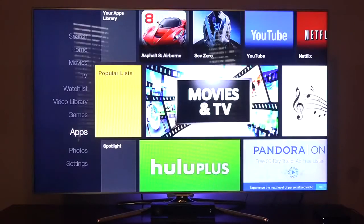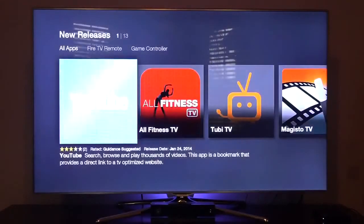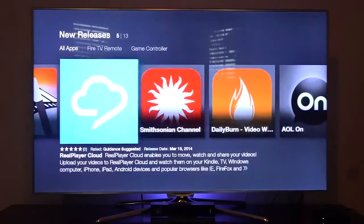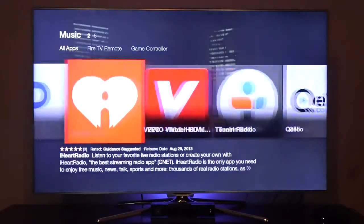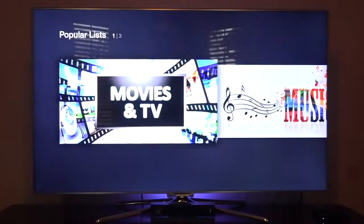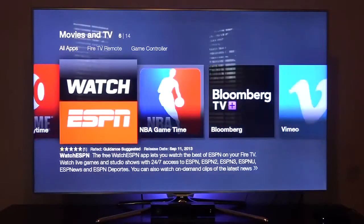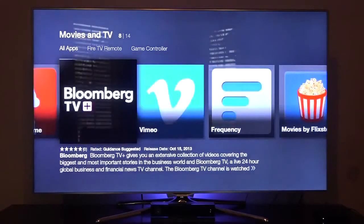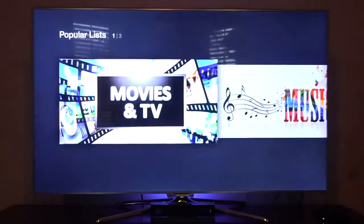Now, under popular lists, we have movies and TV, music, new releases. If you select any one of these categories, again, you see all of the new apps in this category. If we go back, we can go to music apps. So we can see Pandora, iHeartRadio, lots more. Cello and Red Bull TV are in there as well, all geared toward music. In movies and TV apps, you can see Plex is here as well, Crackle, Showtime Anytime, WatchESPN, NBA, and some apps we already have installed, Frequency. So you can see there's lots and lots of them, and I'm sure more will be added over time.